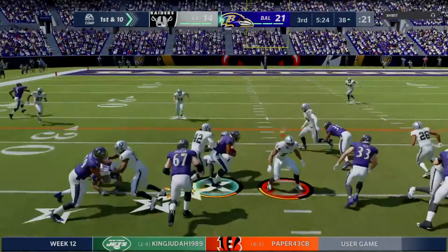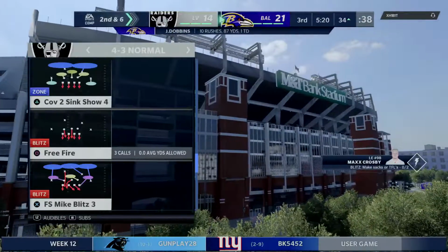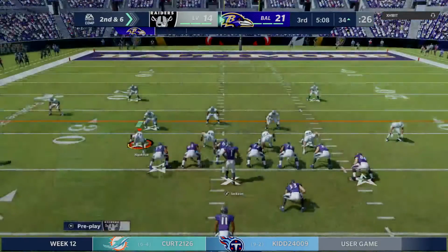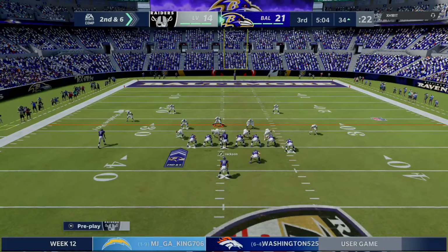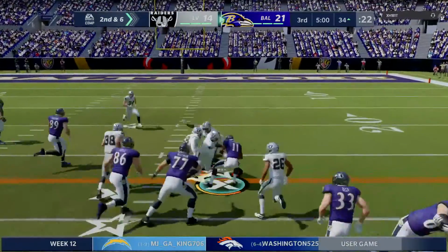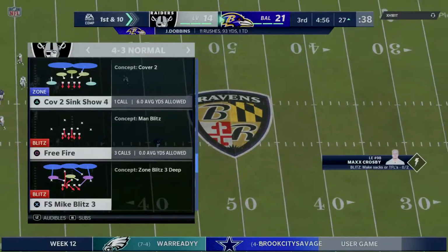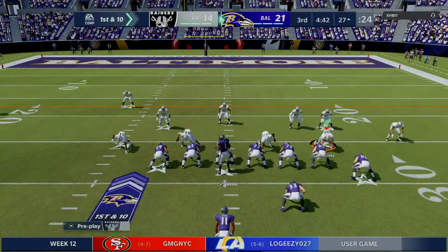On 1st and 10, it's Dobbins. He's brought down at the 34. Call it a gain of 4. Well, at the end of all that hitting and hollering, it was a 4-yard run, so the offense is going to go back down and feel pretty good about themselves. Defensively, you have to feel okay because you didn't let it turn into a bigger run. But the goal, shut it down for 2 yards or less. That's when you start to feel good about yourselves. That's good for a Baltimore Raven.